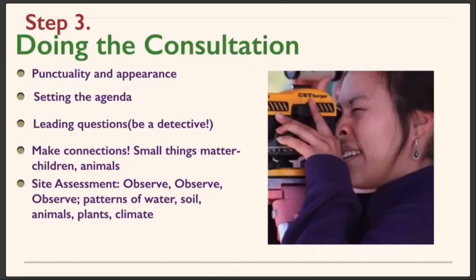Moving right along here, again, make connections. Small things matter. Talk to the children, pet the animals. These are little relationship-building tips that really help that client feel comfortable with you. You don't want to come in and be the super awkward consultant who is totally oblivious to the fact that your client has a life and there are things that they care about. So take that time to make those small connections so they feel more comfortable with you, and maybe that you're sort of part of the family almost.